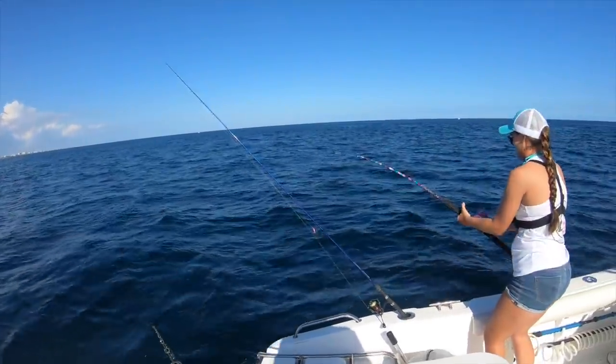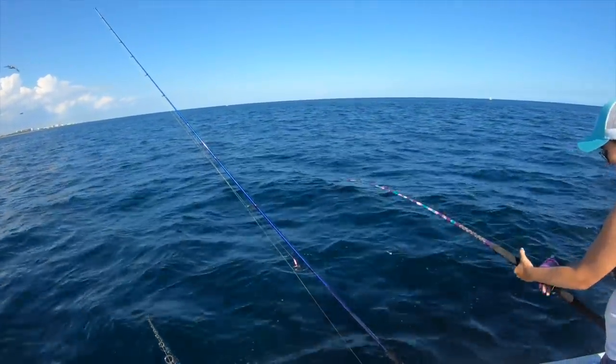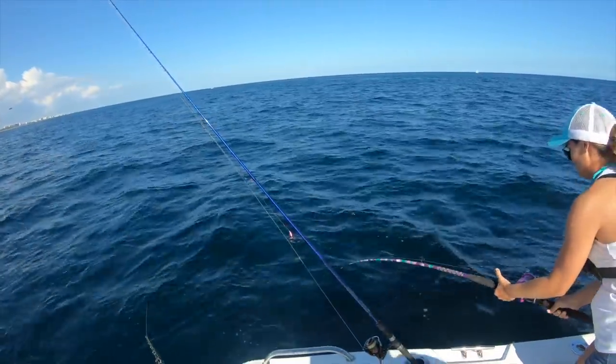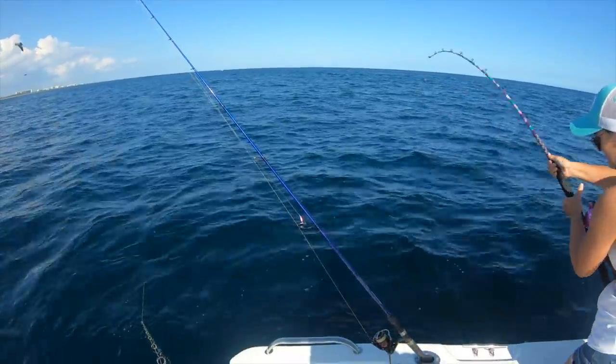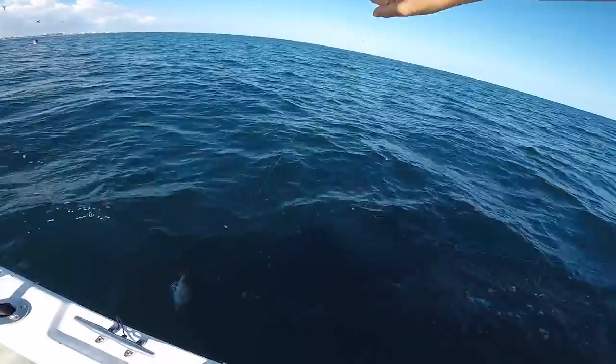Oh man. He's digging, you see that? Mm-hmm. He's gonna be legal for sure. Oh yeah, that's a mutton, he's legal. It's a mutton. Oh yeah. Good job, Brooke. Oh, he's legal.